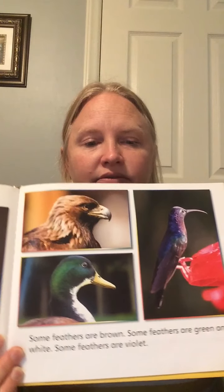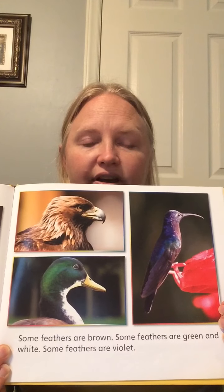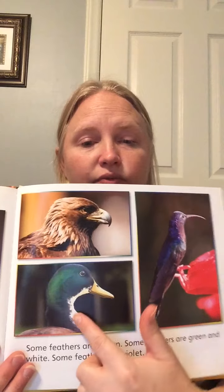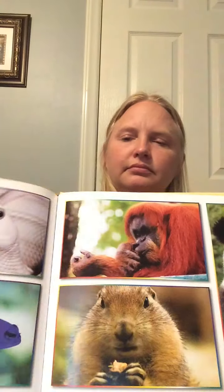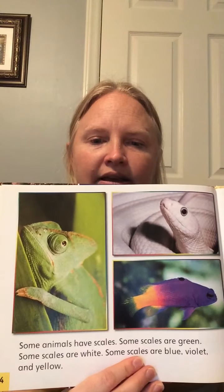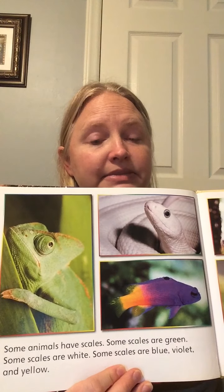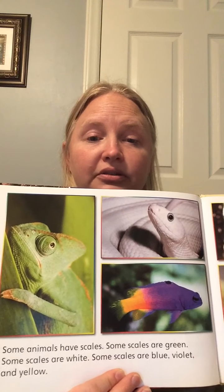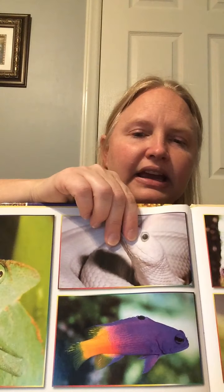Some feathers are brown, some feathers are green and white, and some feathers are violet. Brown feathers on the hawk, green and white on the duck, and violet on the hummingbird. Some animals have scales. Some scales are green. Some scales are white, and some scales are blue, violet, and yellow. Look, the gecko has scales, and the snake has scales, and the fish has scales.